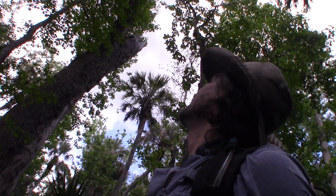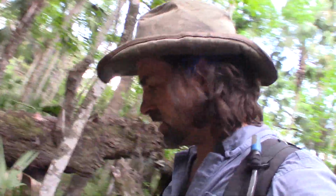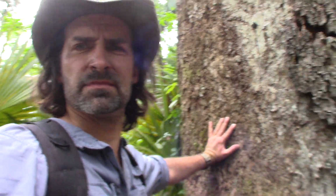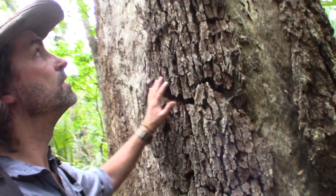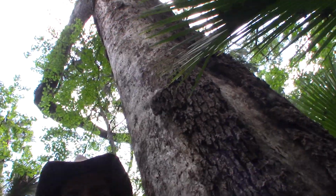Y'all have got to see this snag. Right here, all these branches here. Big branch right there. Ain't nothing from where it came from. Check this out. Look at this oak. Look at it. That thing is huge. That big branch overhanging right there. Let's go up next to it and try to get a bit of scale here. This thing is a monster. Look at that.